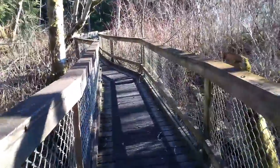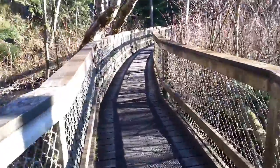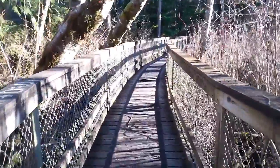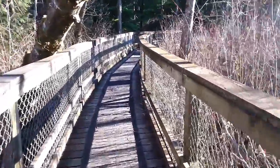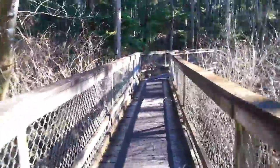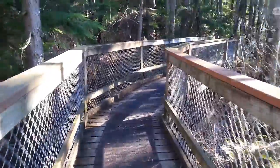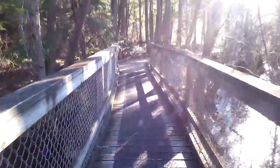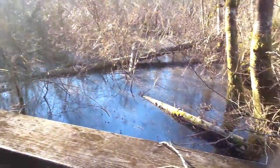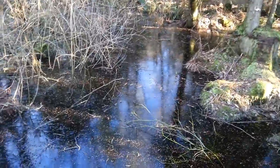Continue down this old boardwalk. Camera froze up on that last video at the end of it. I don't know what happened. Second time it's done that. Maybe it's too cold for it. Okay, here comes the end of this. Water's a bit frozen down here. Completely frozen. Frozen on this side, too.